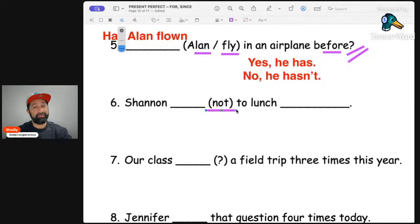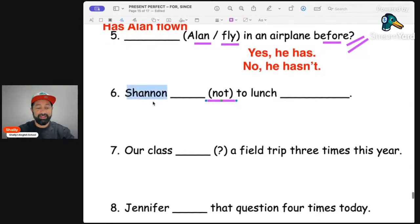From number six, there is no verb. So you need to think of the verb, think of the past participle of that verb, and then do I include for, since, already, yet, or just? All right, so number six says Shannon. Shannon is a woman's name, and then we've got not. We know it's a negative sentence. To lunch, and then we've got another blank spot.